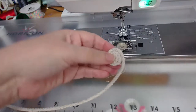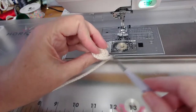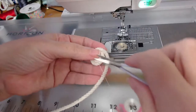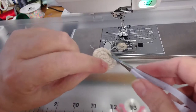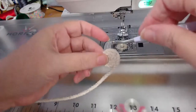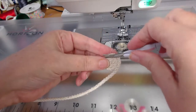So from there, I'm just going, because the less thread I have hanging around, the better I generally feel. Now, what to set your zigzag on?